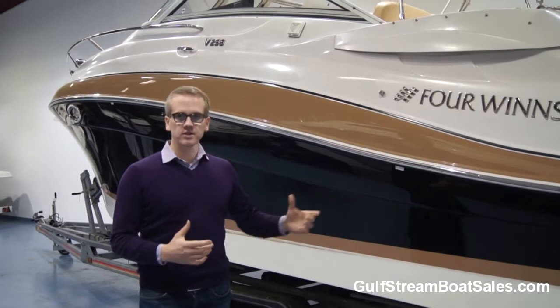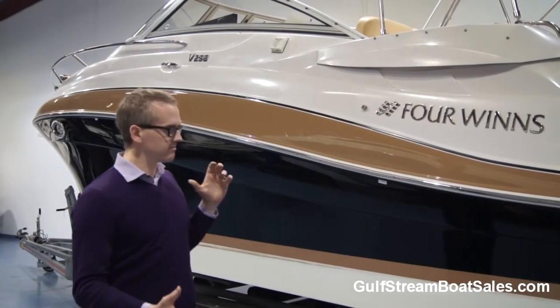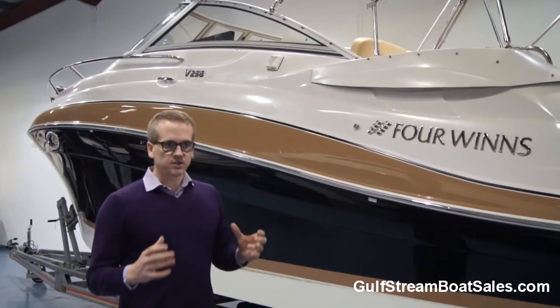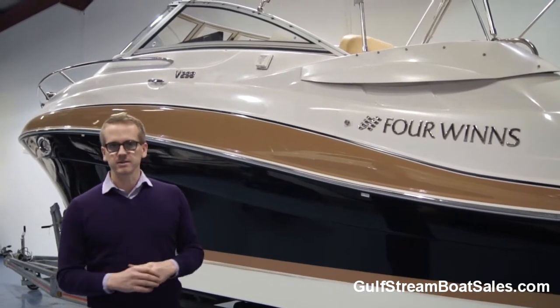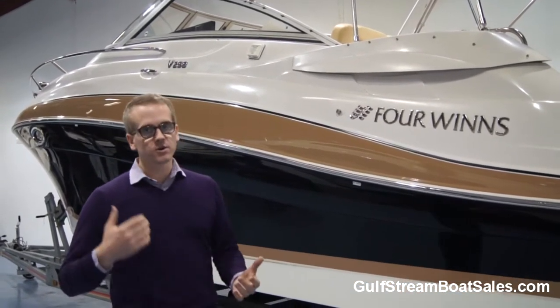So that's our 2009 Four Winds V258 cruiser. I hope you'll agree, it's just like new. It's in really immaculate condition. You couldn't fault the boat condition-wise. There's literally nothing for me to point out in terms of defects or scratches or scrapes or anything, which is great. And it's only got 25 hours on the clock, so the motor's barely run in.